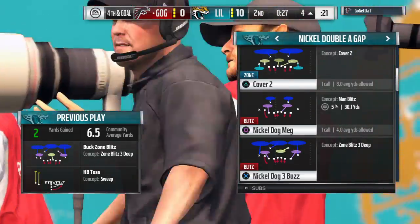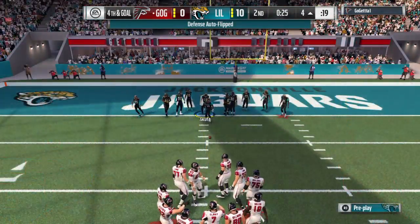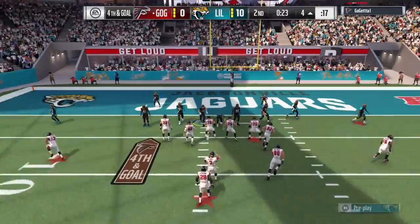Okay, offense, you're getting down close, but it's still just the second quarter. I say take the 3 points. Plenty of game left to play.